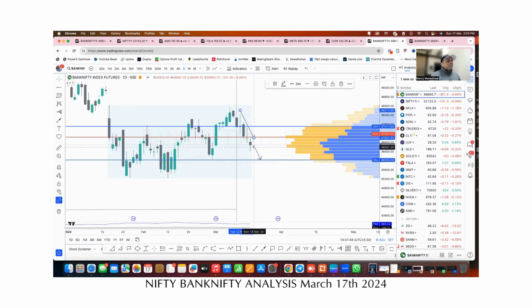So I see that we might in a day or two get to tag 46,000 odd on the futures chart in bank Nifty, and from here on we could probably go a little deeper, which normally happens, and then take a little bit of support from these levels where we reversed earlier, and that could take us higher back into these areas. So this is what can happen on the bank Nifty in the coming 2 to 3 weeks.